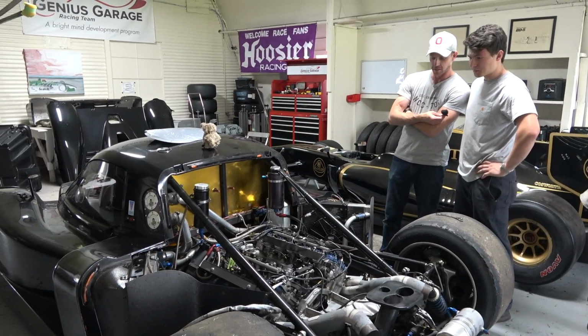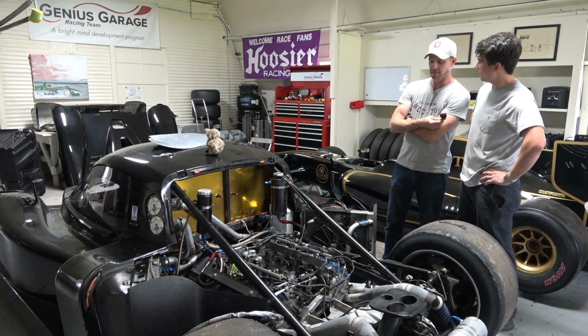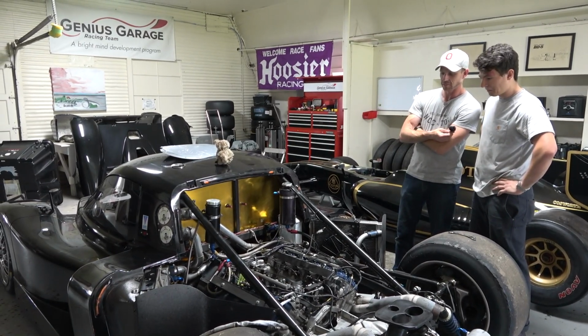So what do you think of this car? It's pretty cool, yeah. I can't wait to hear the V10. Yeah, that'll sound nasty. How much does it rev to? 8,000? I don't really know. Maybe 8 grand. 7,500? Honestly, it probably revs higher, but I don't want to blow it up.